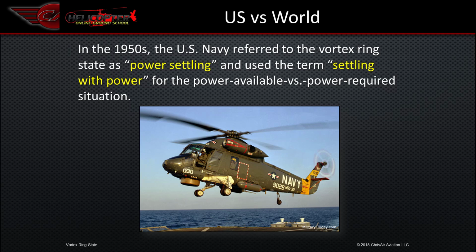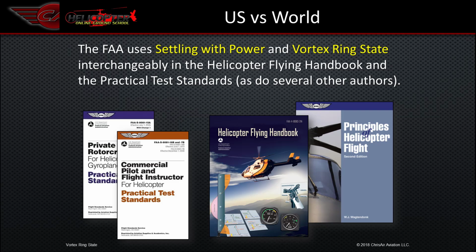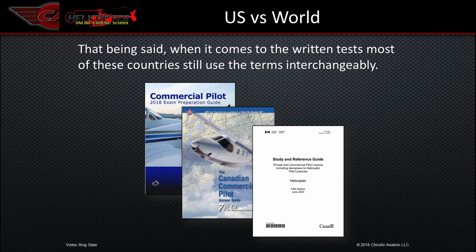In the 1960s, U.S. Army pilots in Vietnam used the term settling with power to refer to the Vortex Ring State and power settling when they were trying to get out of a landing zone while being overloaded with troops. The FAA uses settling with power and Vortex Ring State interchangeably in the Helicopter Flying Handbook as well as practical test standards. Several other authors do as well. Most of the rest of the world's aviation agencies differentiate between Vortex Ring State and settling with power and treat them as two separate issues. Along with those, I'll highlight this, Robinson has also started to come out with their safety notice, SN22, which basically says Vortex Ring State is different. That being said, though, when it comes to the written tests, most of these countries still use the terms interchangeably.